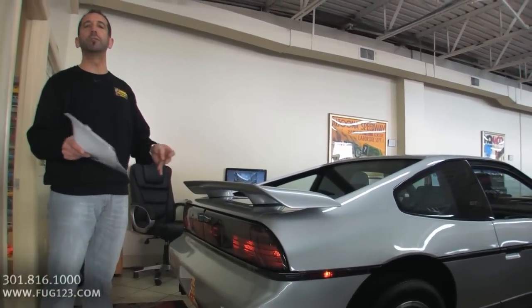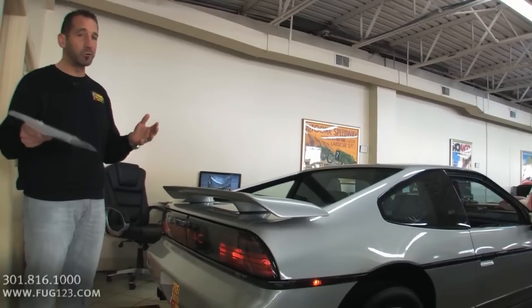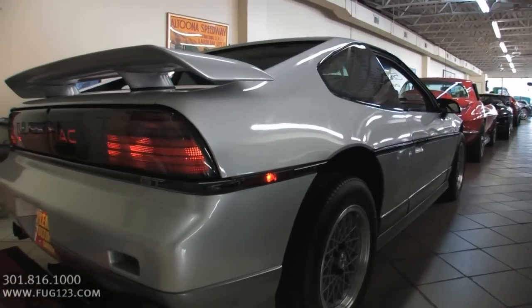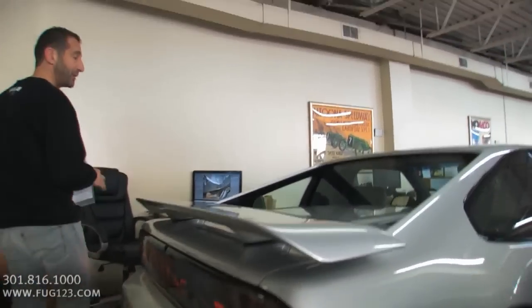This car runs and drives like a brand new car. It runs and drives beautifully, handles well, goes down the road, and it's loaded with features too. Once we get inside the cabin of the car, I'll show you that. Anyway, let's take a peek inside the engine compartment, and we'll show you some of the motivational power there.